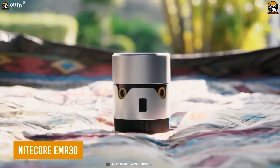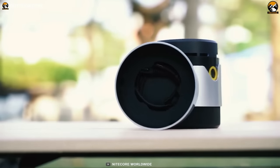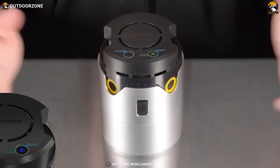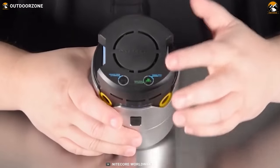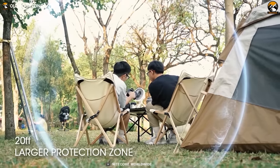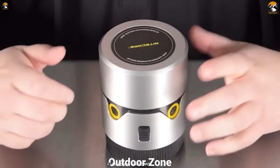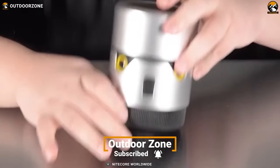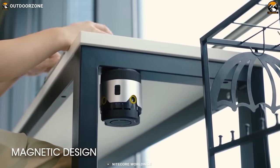Nitecore EMR30 is the perfect camping companion for those who want to enjoy the outdoors without worrying about pesky mosquitoes. With its powerful mosquito repellent capability, the EMR30 creates a 20-foot outdoor protection zone, allowing you to enjoy the great outdoors without any interruption. EMR30 is built to withstand outdoor conditions with a durable polycarbonate construction that gives it a stylish, modern look. Inclusion of the magnetic base helps you to keep it conveniently.